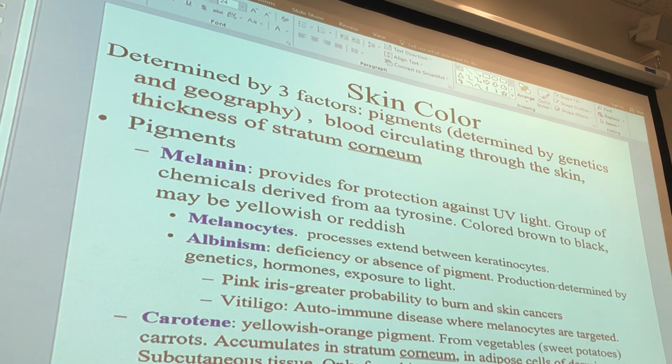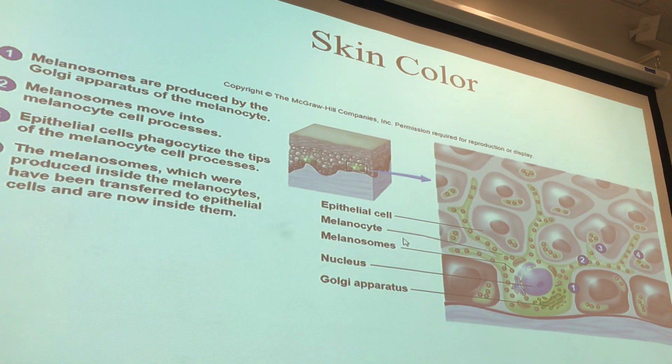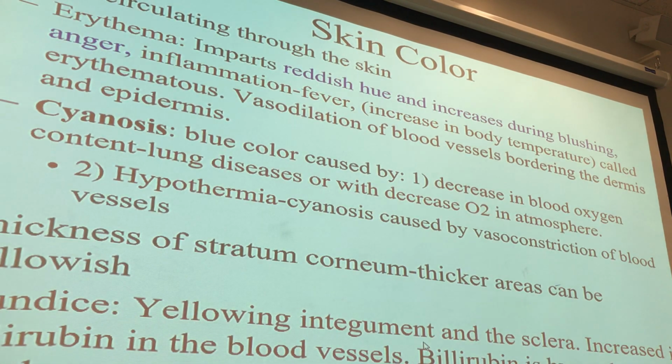Now, the next one we're going to talk about in terms of skin colorization is going to be a combination of jaundice and keratinization, right? It gets confused. Jaundice, we can see, is a yellowing of the integument and the sclera. So the white of your eyes becomes yellow. So right away, I don't even look at the skin color. All I look at is the actual white of the eyes. If people have jaundice, their sclera should be very yellow.